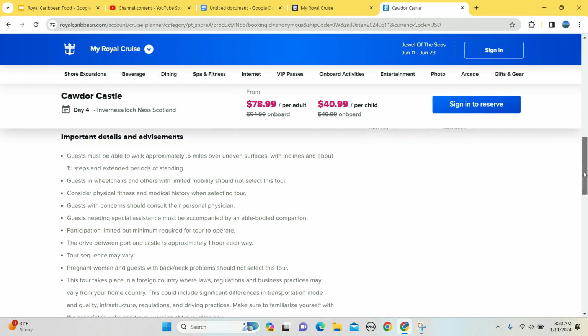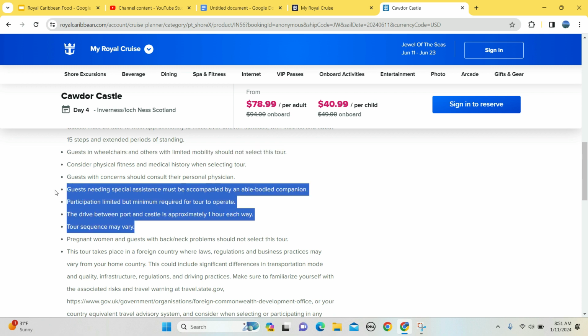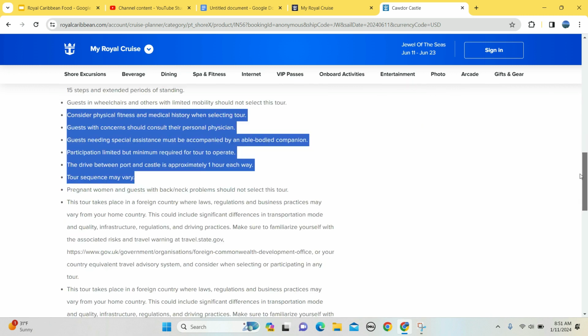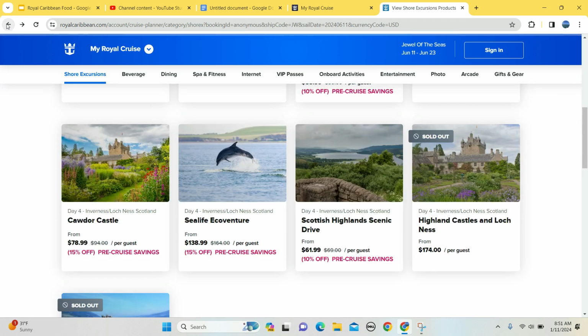If you have mobility concerns, half mile over uneven surfaces, you should not select this if you have a wheelchair or other items. And then it goes on, just a lot of discretionary caution about your overall fitness if you're doing this as the excursion. The level of effort is moderate, so just pay attention. There's nothing worse than spending $80 to go on a tour and then realizing that maybe my money would have been better spent. So there is that. So if you want to do another castle, you're lucky.